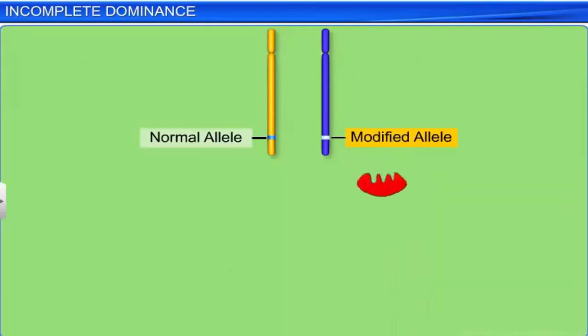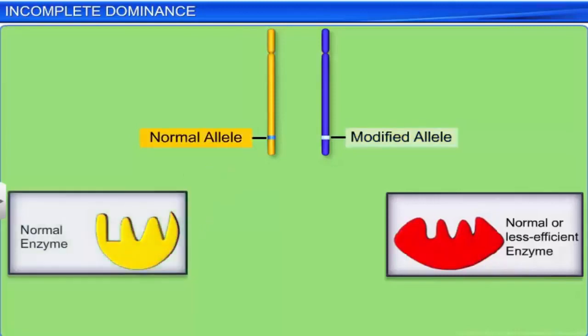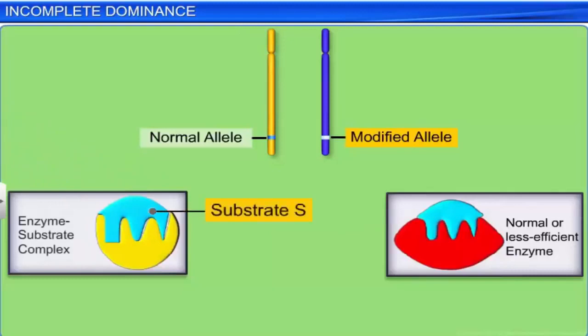Now, if the modified allele produces a normal or a less efficient enzyme, we can say that the modified allele is equivalent to the unmodified or normal allele. That is, the modified allele will produce the same phenotype or trait, or, in other words, it will bring about a transformation in the substrate S. Such equivalent allele pairs are quite common.